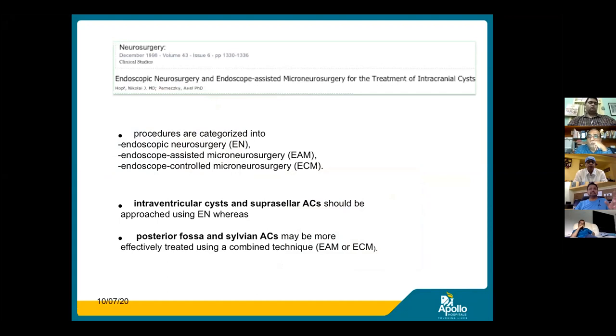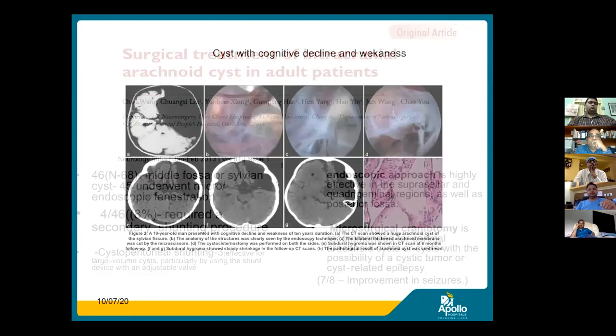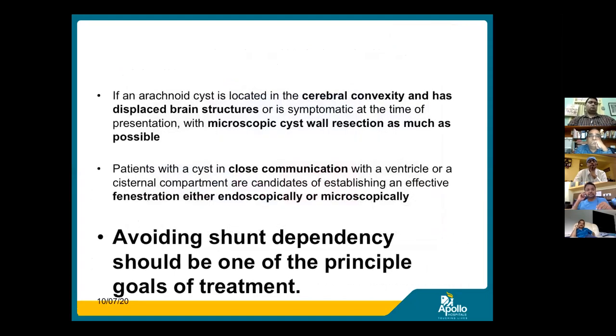And cysts in the ventricle, suprasellar region, posterior fossa cyst, Sylvian cyst, all of these cysts became good indications for doing an endoscopic surgery actually. There are different publications where they have done this, communicating the cyst into the subarachnoid space. And the most important thing we should remember is that we are avoiding a shunt in these cases, and with a small burr hole we can do these procedures. Along with a small burr hole, we are also able to do an inspection of the complete cavity.